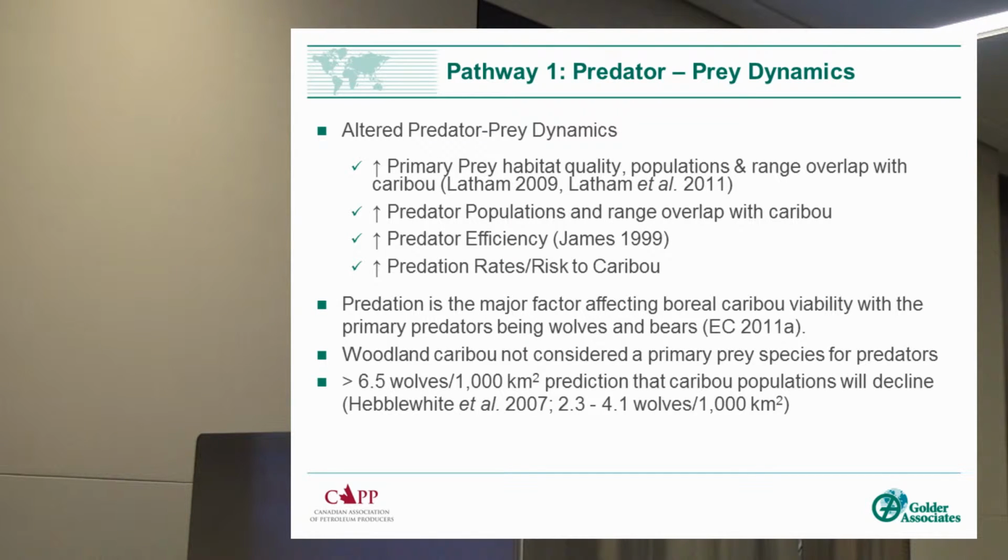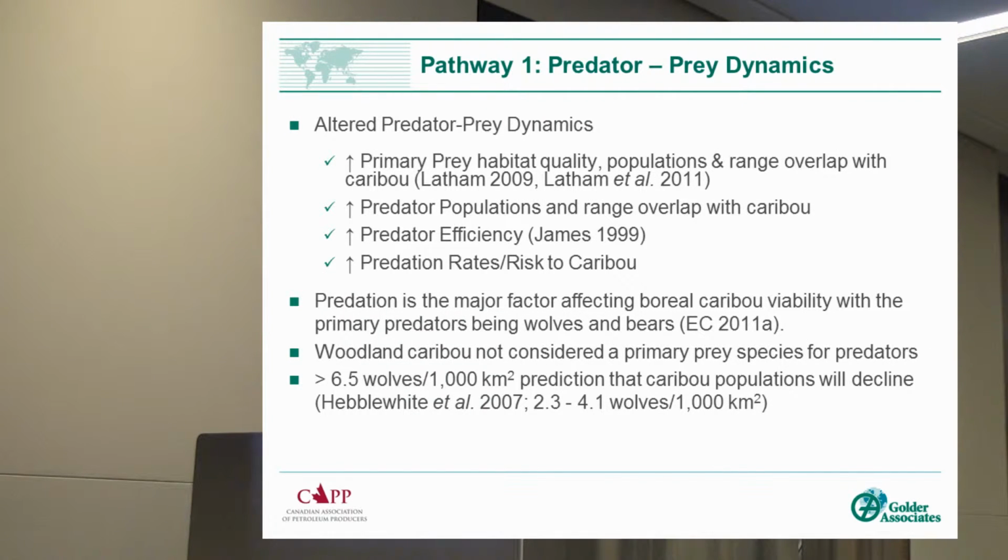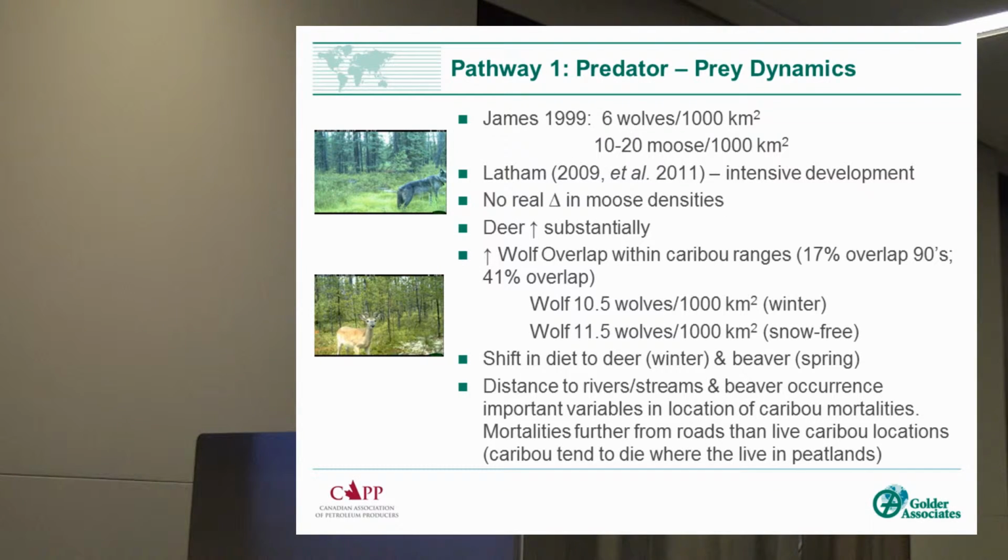Environment Canada has identified that predation is a major factor affecting boreal caribou viability, with the primary predators being wolves and bears, although caribou are not considered a primary prey species. And one of the presentations yesterday had Bergerud's hypothesis, or theory, that if you've got greater than 6.5 wolves per 1,000 square kilometers, caribou populations will decline. Hellowite has actually published that that number could be lower than the 6.5.